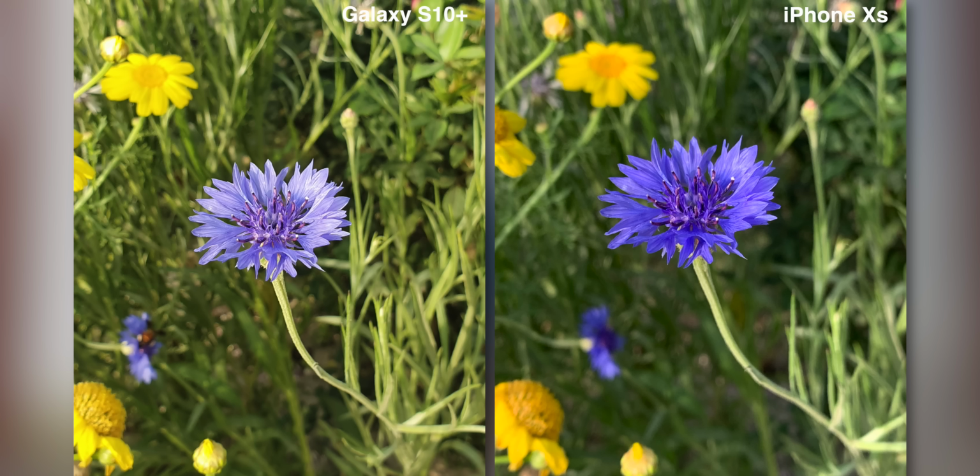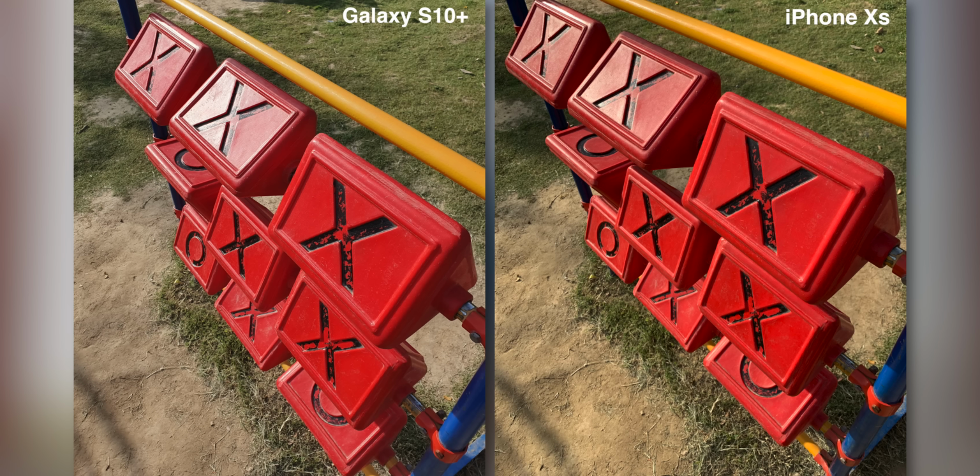So overall, for the close-up shots, I am giving a plus point to the iPhone XS, which has better contrast and brings more color tones to its images. Now let's check out some daytime shots that I took using the rear camera wide-angle lens on both the phones. Here again, the XS is adding better contrast with more punchy colors than the S10 Plus. Also, it's balancing the light better than Samsung, like this X is much more visible in the iPhone's image.